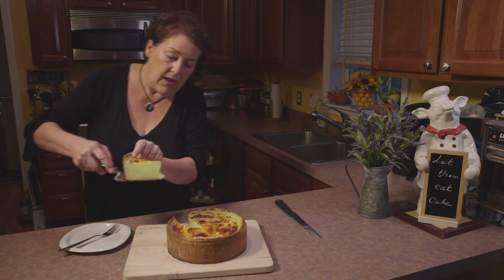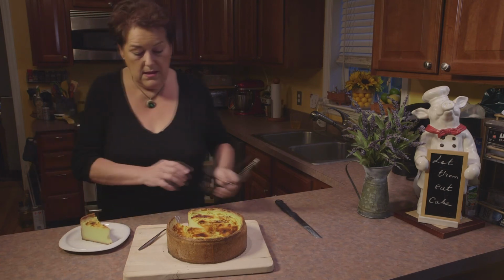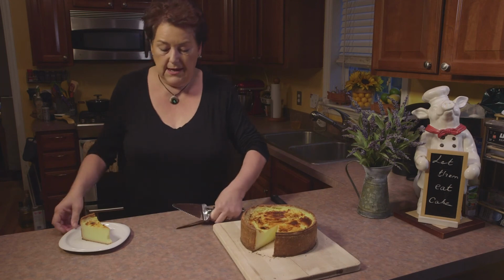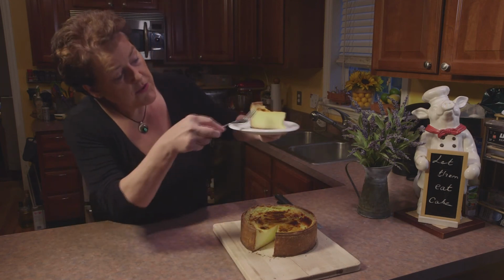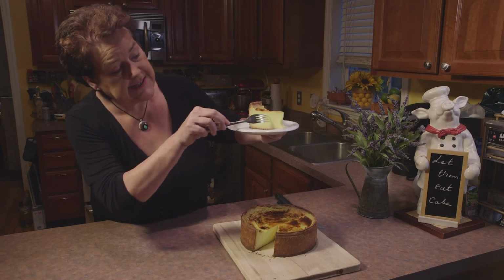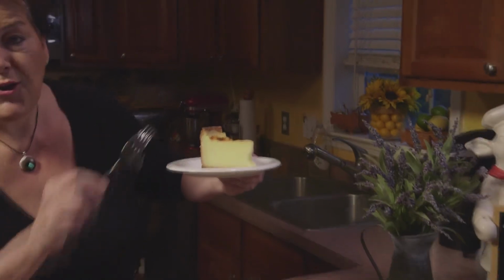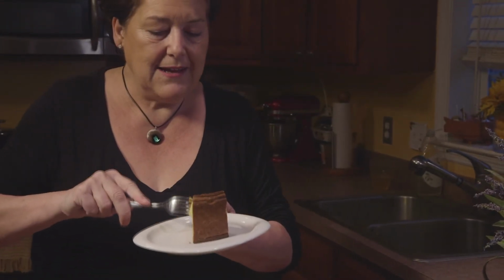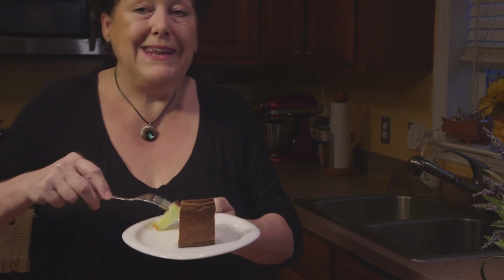Look at this. You can see it here and here. You have the set custard, which is very silky, as you can see, very soft, with a nice crunchy shell. And I'm going to try, because that is so regressive. I'm going back many years.